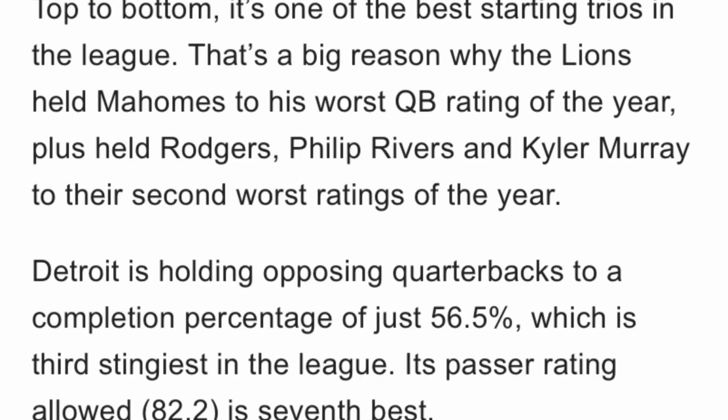They held Patrick Mahomes to 0 passing touchdowns. No other team did that in the NFL. The entire season, no team did that. At the time, it was Patrick Mahomes' lowest passer rating. It was Aaron Rodgers' second lowest passer rating at the time.